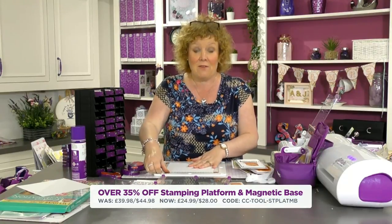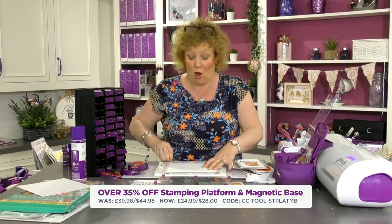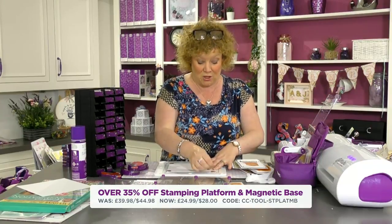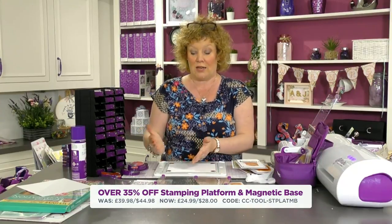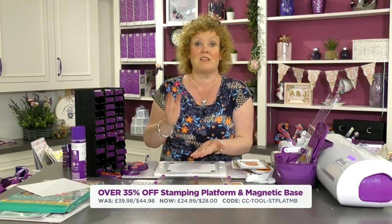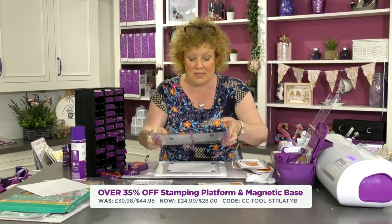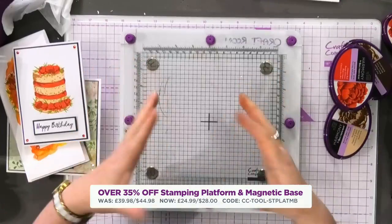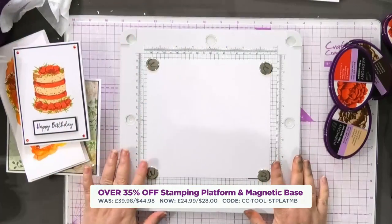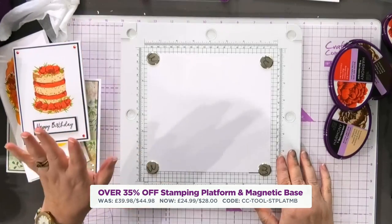The reason I've never wanted to do a hinge system is because with hinge systems, for me, they are limiting in terms of the thickness of material that you can put into a hinge system, because when you get so far, the thickness of the material stops the hinge coming down. You don't get that perfect stamp, and you still do get missing bits and shadowing. So I wanted something that was definitely always going to work regardless of the thickness of the material I'm stamping onto. So that's what our magnetic platform and magnetic base and stamping platform are for. Let me show you how they work.